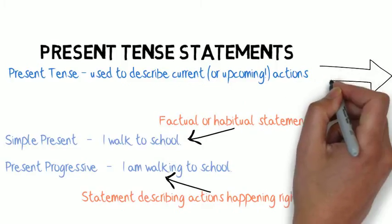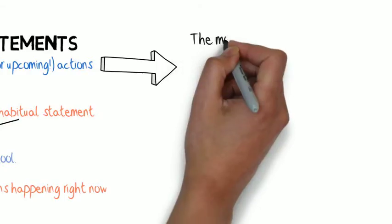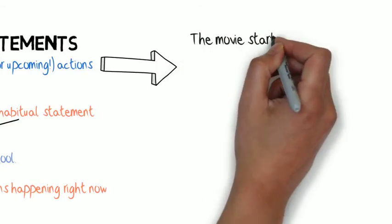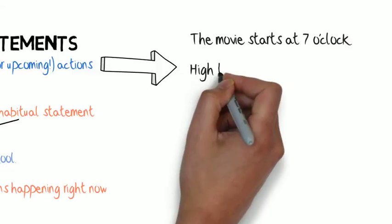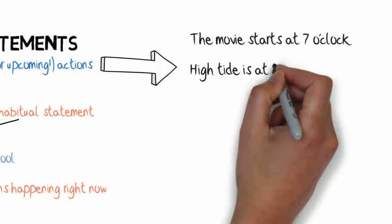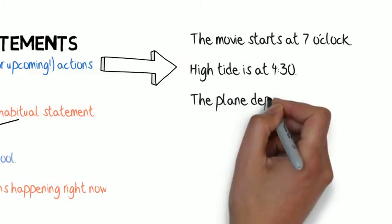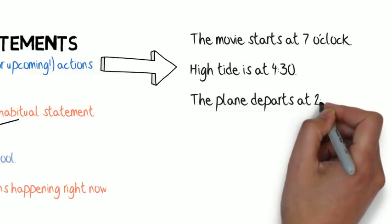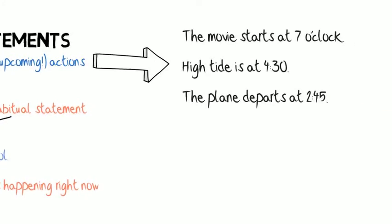Here's where it gets even more interesting. In English, we sometimes use the simple present tense to describe upcoming scheduled events. For instance, the movie starts at 7 o'clock. But for general future events, we tend to use the future tense. We'd say something like, it will snow tonight, not it snows tonight. Or, it is going to rain tomorrow, instead of it rains tomorrow.